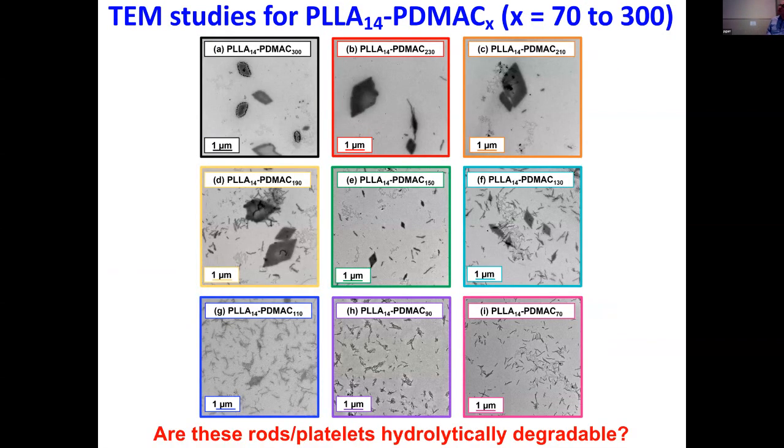So this is just some illustrative TEMs. I think we can do better on these morphologies in the future, and that's what we'll be working on. But here are some rods, and here are some platelets. I think we should be able to make better platelets in the future. And at these intermediate DPs, so X is 70 here, X is 300 here, and the intermediate DPs, we clearly have intermediate mixed phases.